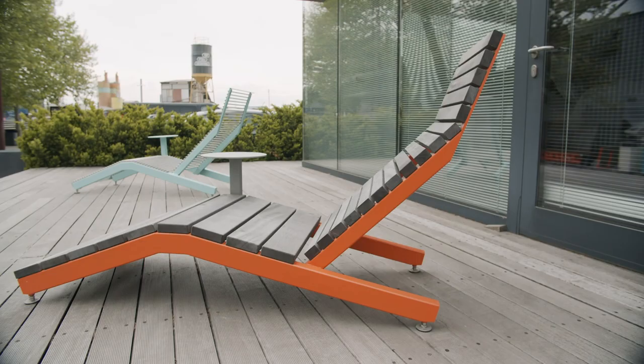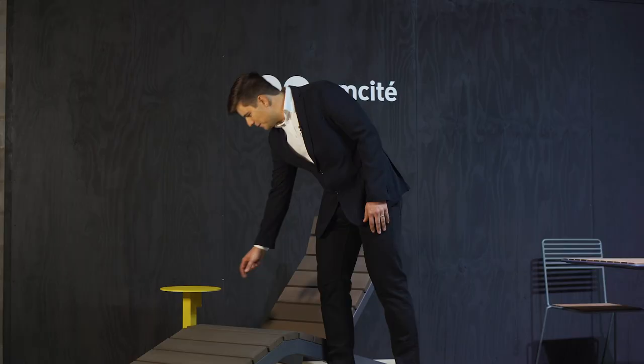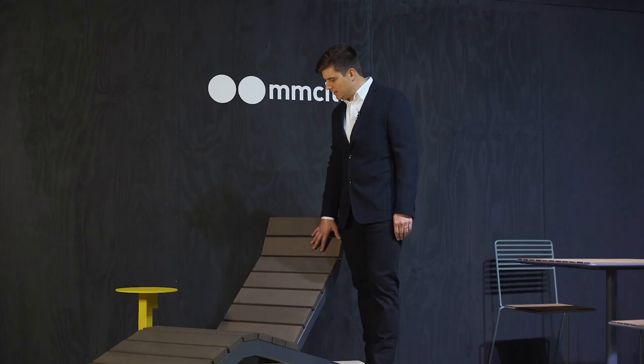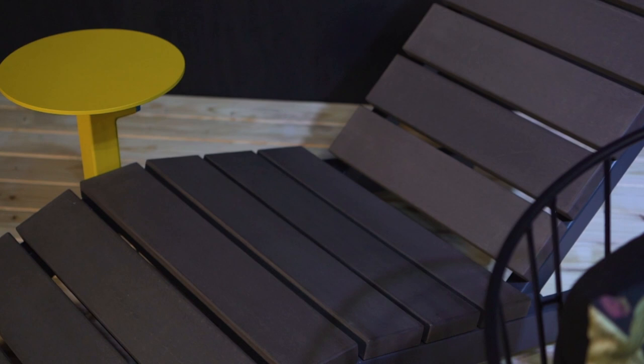Let's get started. This is Rivage, a lounge chair heavy enough for public spaces. It can be firmly fixed or freestanding. And it comes with these really cool side tables that can be powder coated in different colors, optionally equipped with USB charging. The seat is made from Resista, which is a composition of rice husks, mineral oil, and salt. A truly sustainable alternative to tropical hardwoods.